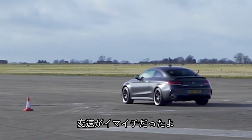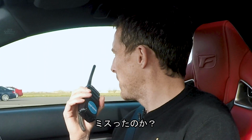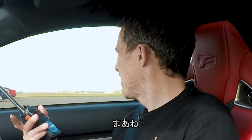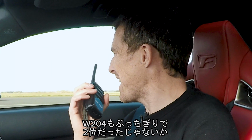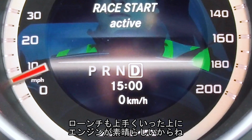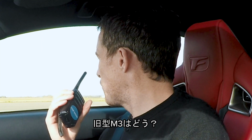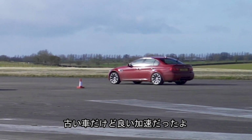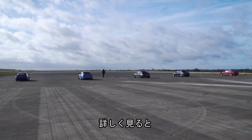It wants to shift up, it wants to shift down, but then once you're going, it's all right. The launch just cocked up in it. Yeah, basically. That W204 shot off the line, it came second, it beat me. Oh, the launch control system on this is actually pretty good, but this engine is just amazing. What happened to the old M3? It's an older car, but once it gets going, it did pretty well. So then what exactly happened?